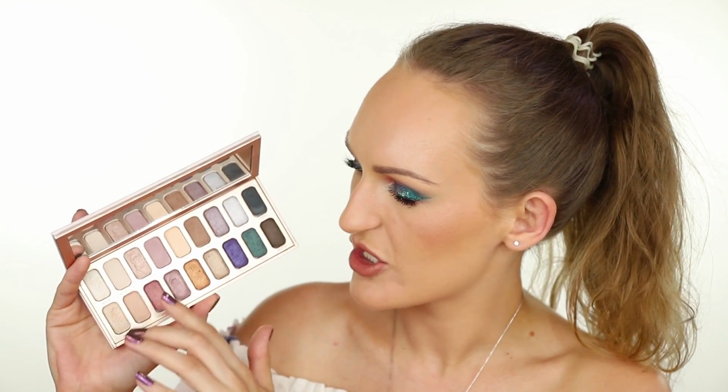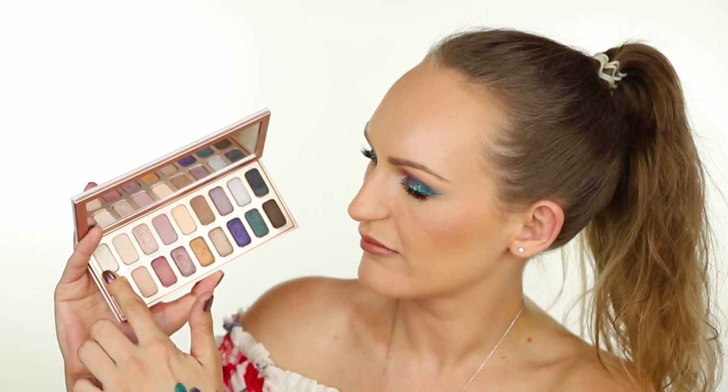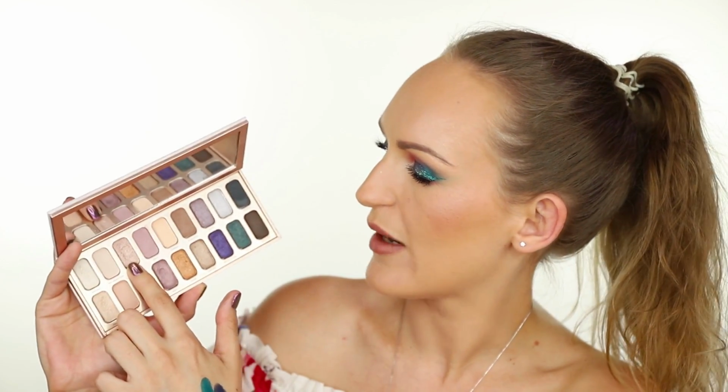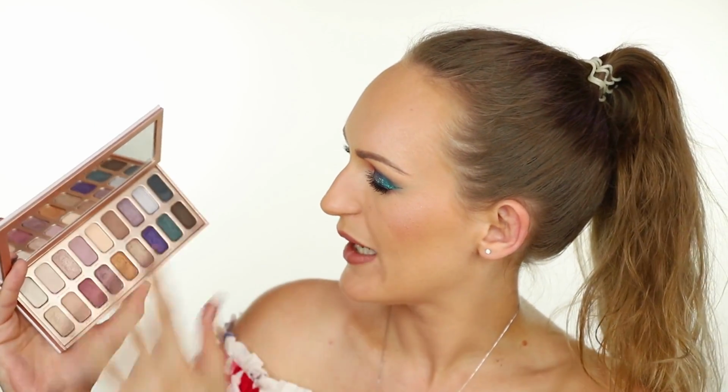There are some light shades. You've got two here. You've got a pretty lavender. You've got this mid-tone, and then you've got two dark ones. I would have liked to see one more mid-toned matte in there. Probably could have swapped it out for one of these two or that one there, or even that one there. But I just love it. The quality is great and the color story is pretty.